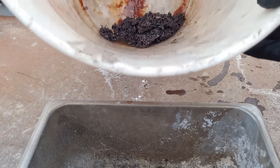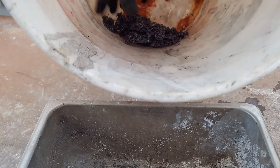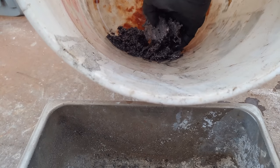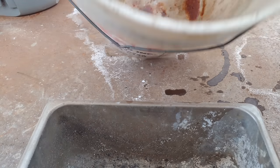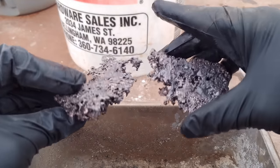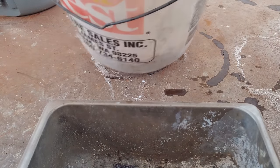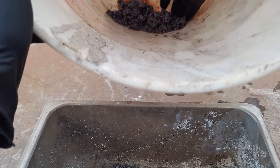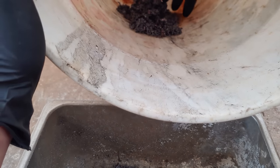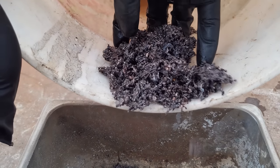I've drained the water off, and there's what it looks like. So I'm going to bring all that out. I should have used deeper water, because it's kind of clumped together. It still has a bunch of surface area, but kind of clumped, which isn't ideal, but we're going to go with it. So let's just scrape all this out into a bin here.